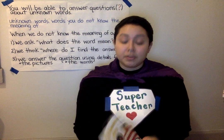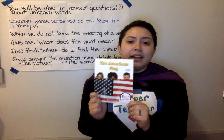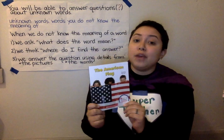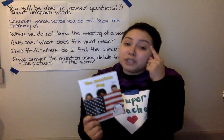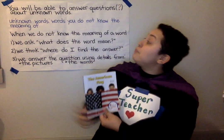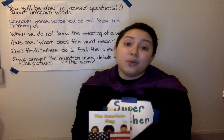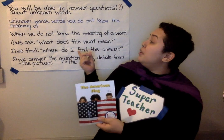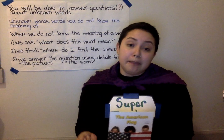Now, today we're going to read the American flag. And I know yesterday we looked at a couple parts from our text, but today we'll read the whole thing together. You don't need anything but your brain. Now, you will be able to answer questions about unknown words. Unknown words are words that we don't know. Generally, they're words that you see the very first time.